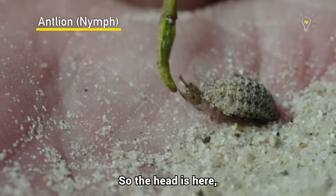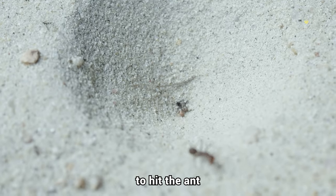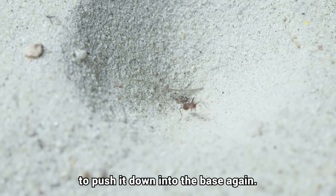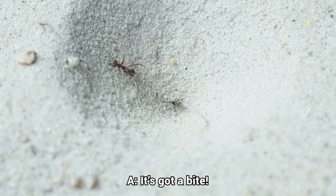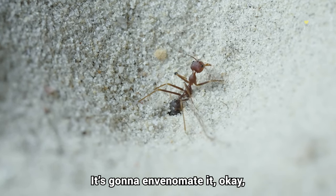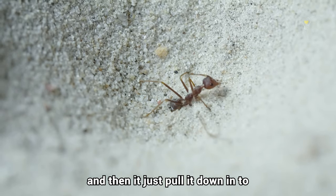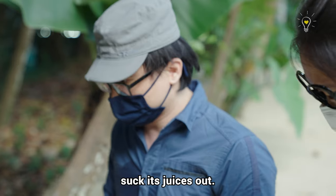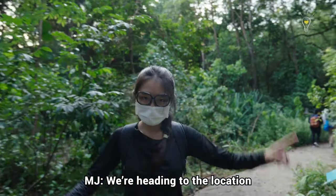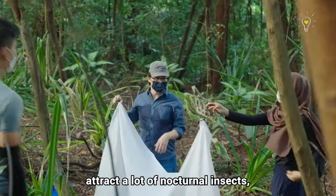So the head is here, the mouth parts, nice and sharp. It'll use the body to flip the sand out, to hit the ant, to push it down into the base again. It's got a bite. It's going to haul it in. It's going to envenomate it, and then slowly the ant will die and it will pull it down to suck its juices up.